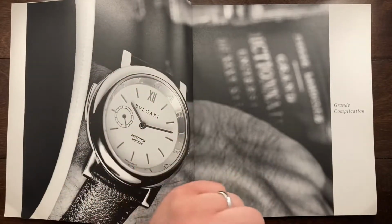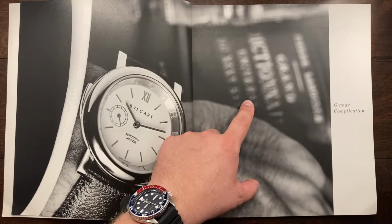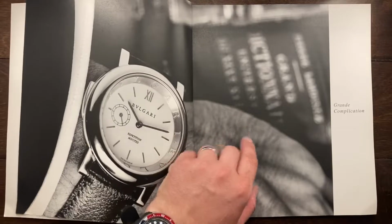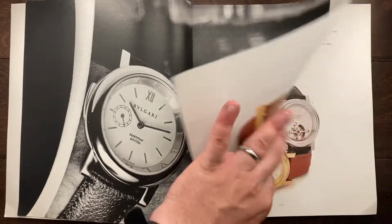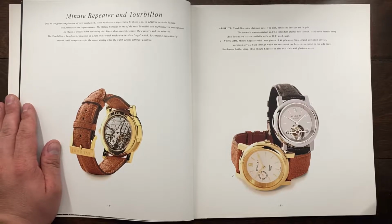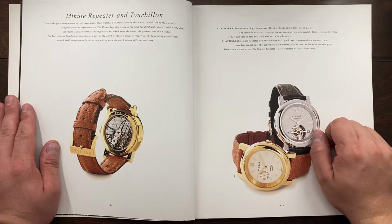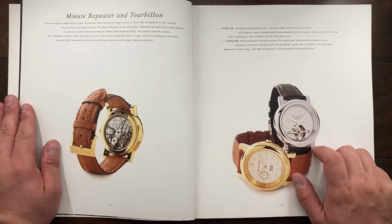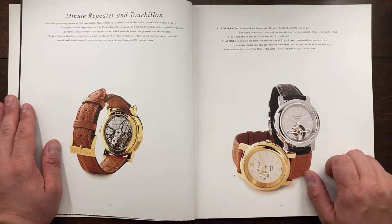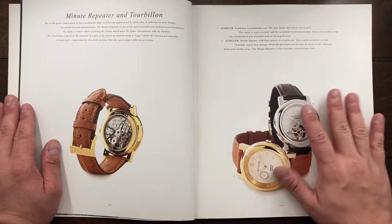Are they my brand? Not really, but I will tell you this. I have contemplated buying a few of the watches that are actually in this catalog, because you can get them for dirt cheap now, since they're so old. But we will go on through this. And here is a Tourbillon right here, a minute repeater and Tourbillon. That is impressive, if you ask me. Being able to produce or even create a tourbillon is a challenge unto itself, while having a minute repeater is another challenge. Incredible watches, both of those.